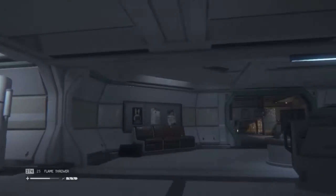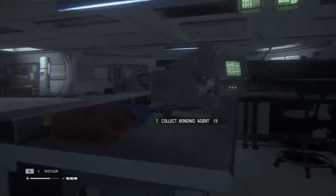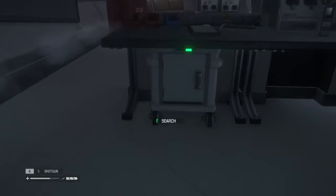Where are we going? I'm not particularly sure exactly where it is we're supposed to be headed. I would kind of like to start that guy up. We'll take some bonding agent. And what have we got here? Is this something to be used? It's not something to be used. That's a shame. Don't make things glowy and bright if they're not to be used, eh?